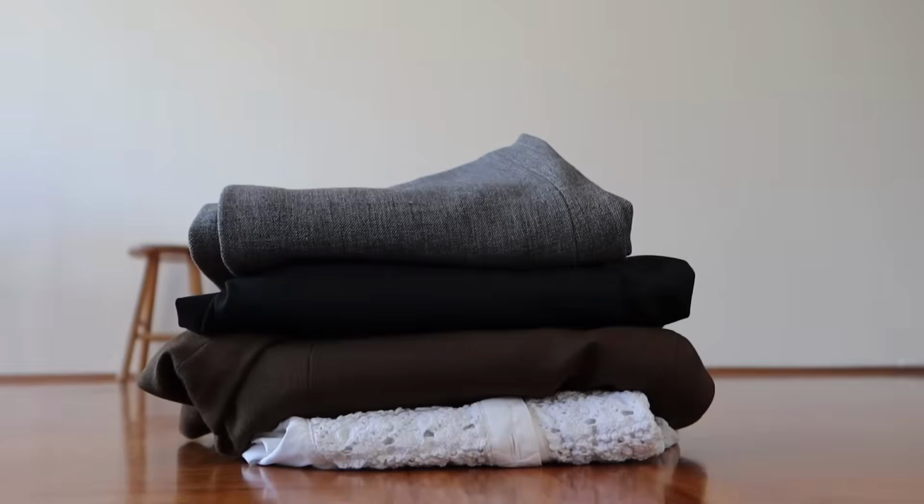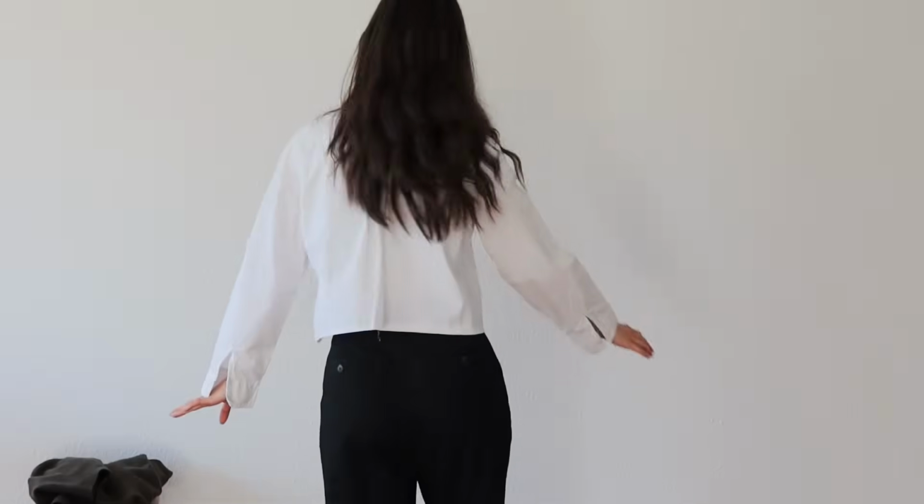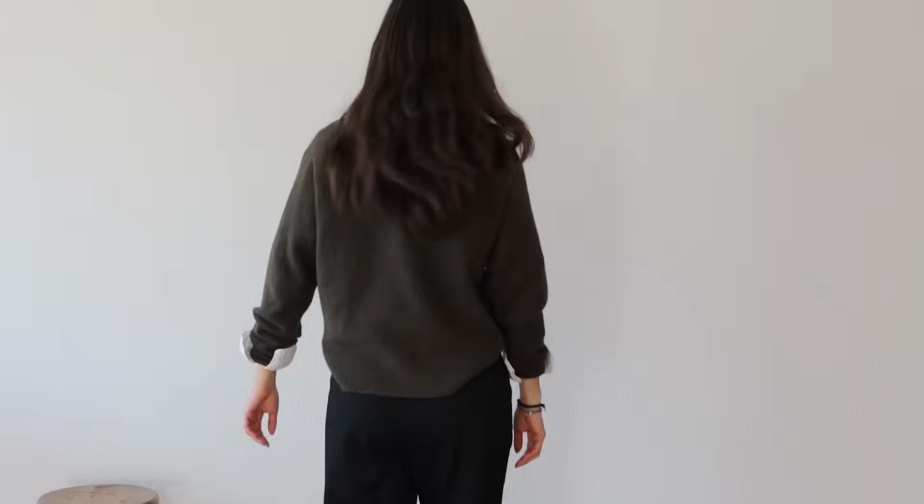Then we have, so to say, the business section. Since I work in an office job, sometimes you just need to have those business looks. So firstly, a cropped blazer that you can throw on top of everything to make it look a little bit more businessy. Then I have this cropped shirt that during the winter I tend to wear as a layering piece, so I would layer a sweater over it. Also has that kind of business dad look.